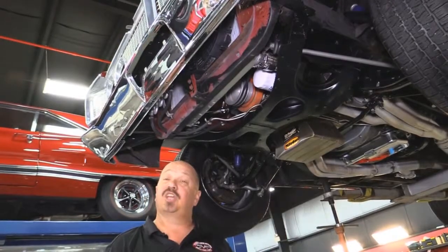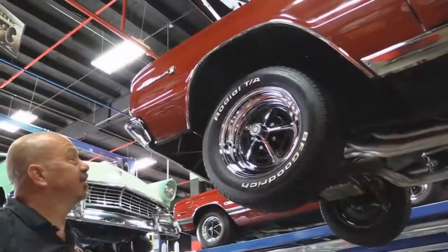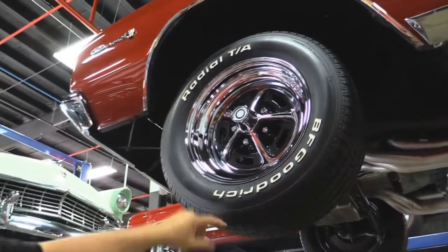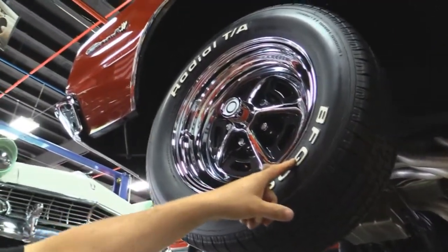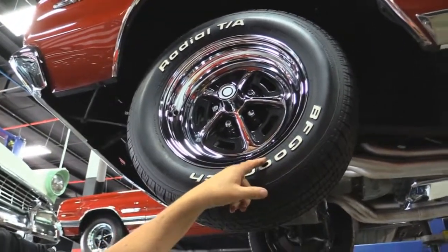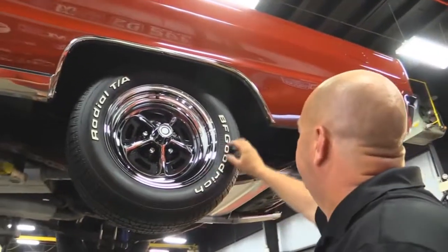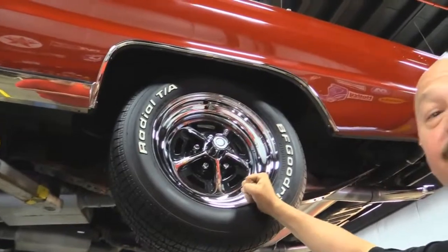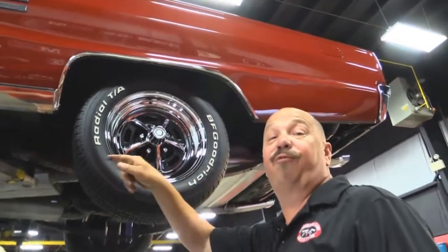I love it. Let's check the wheels and tires. Look at these babies. Look like brand new Magnums. That chrome is popping. We've got BFGs, which are my favorite tires. 225 60 15s up front. Let's check the rear. So we got the same size tires out back, 225 60 15s, same good looking rims. Well, let's lower it down and take a look at the 440 under the hood.